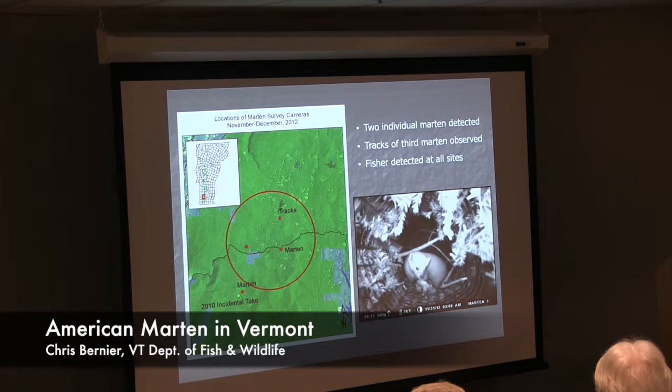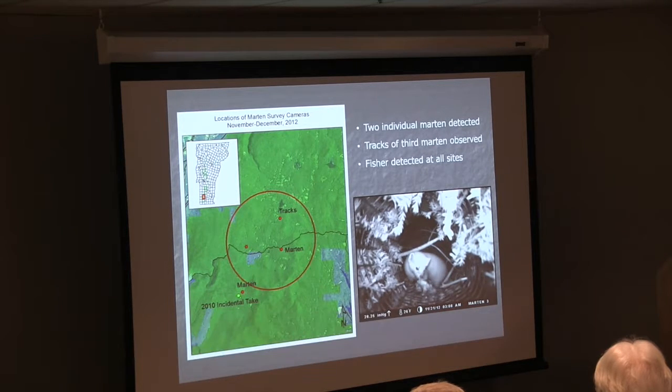So we set those out for just a matter of a few weeks before we checked them, and within a few weeks' time, we had 2 different marten. The distance here would eliminate them from being the same. Plus, they were different sizes, I'm pretty sure, but all but 100% certain that they were different marten. And then this one was tracks, and again, these were my observations, and even I didn't feel comfortable confirming it, but I'm pretty darn sure that those were marten tracks up there at that camera site. It didn't go into the camera set.